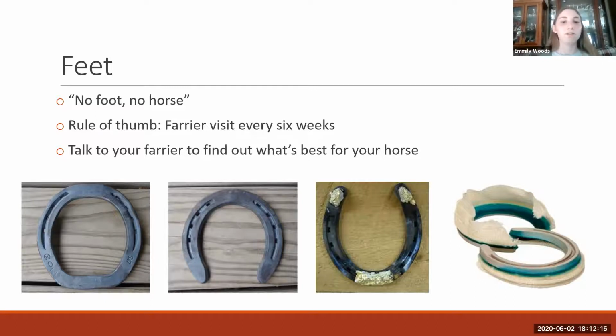So they come in all different shapes and sizes. This is a little bit more of a normal horseshoe. That's kind of what everyone thinks of. They have bar shoes, which are just connected in the back. Some of them will have an additional pad right here. This is a borium shoe, so it has these additions right here. It's just to add a little bit of traction.